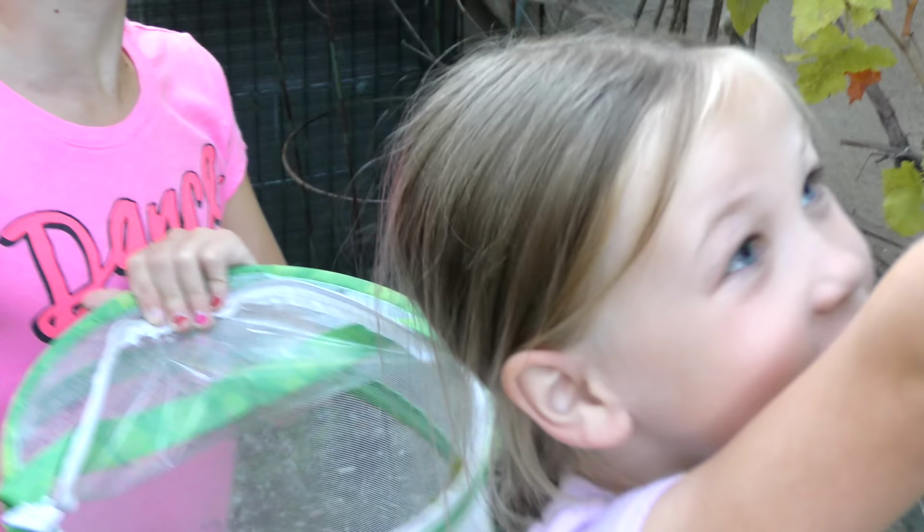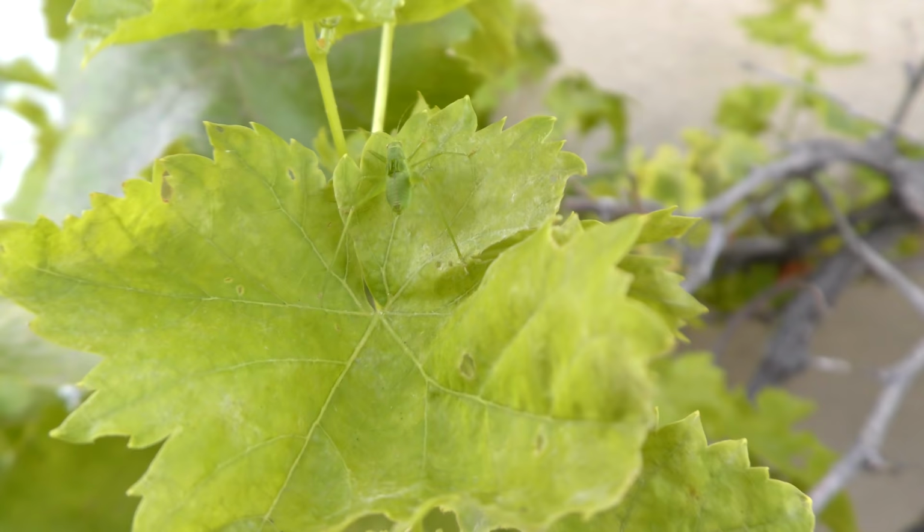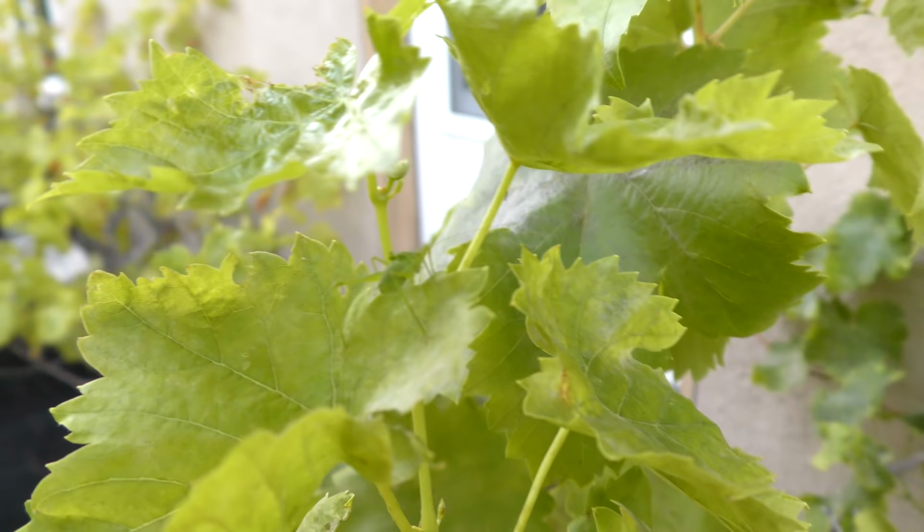All right, guys, so Madison found a butterfly. But her butterfly is a dead leaf. Anyways, let me show you what I found. What I found is right here. Look at that. That is like a green grasshopper. It's like the exact same color green as the leaf. This is so crazy.